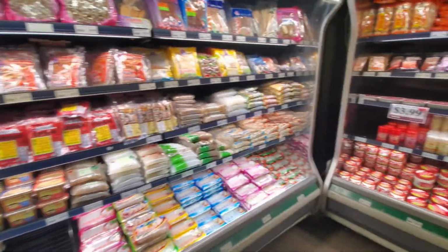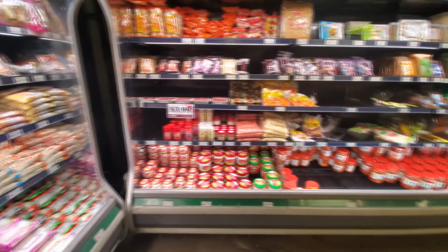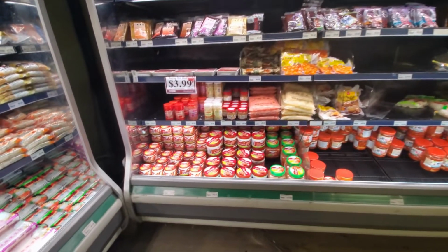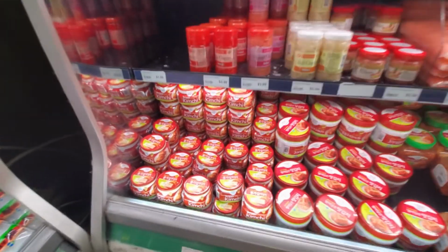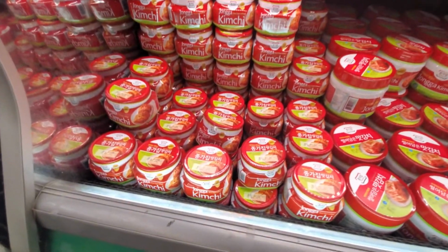So there's a lot of these refrigerated sections. This section here features some kimchi, so a decent variety of authentic kimchi, either from Korea or China. And they're very good. I've tried a few, but the one just off to the right with the red lid I've tried, and it's really good.